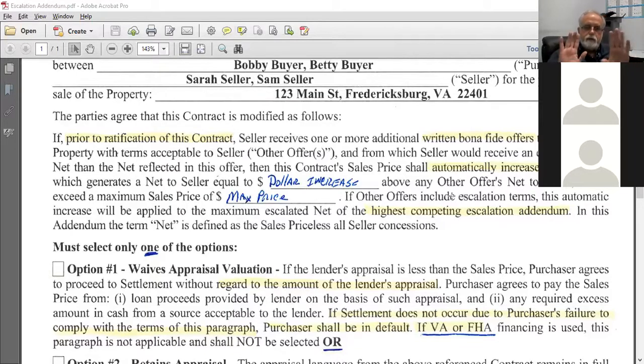Now, when you're working two of these offers, you could be going back and forth. Okay, so it says if other offers include escalation terms, this automatic increase will be applied to the next escalated. So let's say they got 500 and we got 500, so they're 205, we're 2010, 2015, and you keep bumping up till the maximum wins.